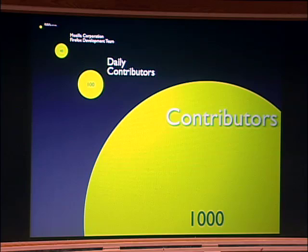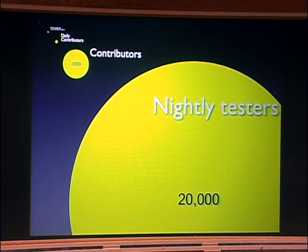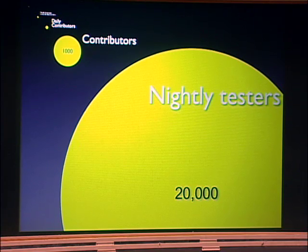Contributors overall, there are probably about 1,000 for any major release of Firefox. And for nightly testers, these are people who every night download the build, and run it on their machines, and then report back if they see problems. So on any given night, you'll have 20,000, but altogether, there's many more than that. But on any given night, you'll have 20,000 different downloads of the browser. And that contributes greatly to our security efforts, and I'll come back to that later.